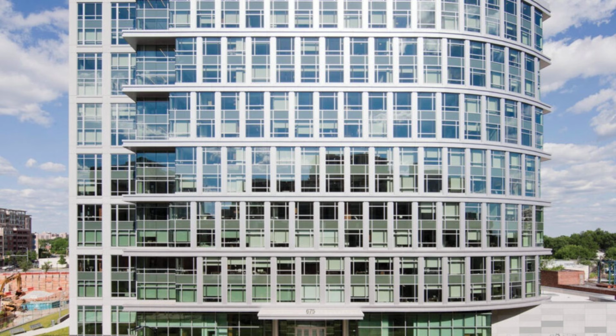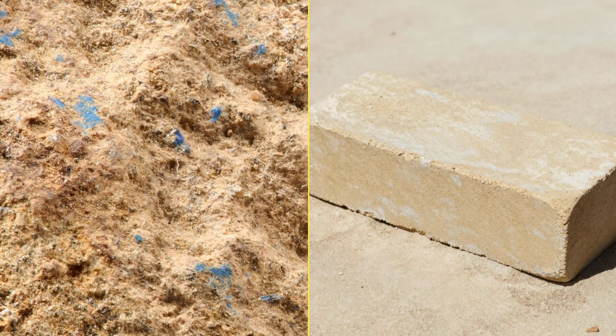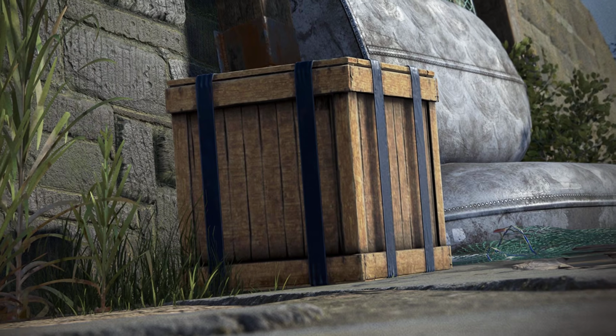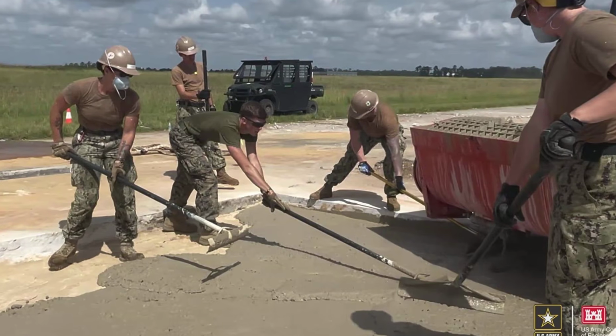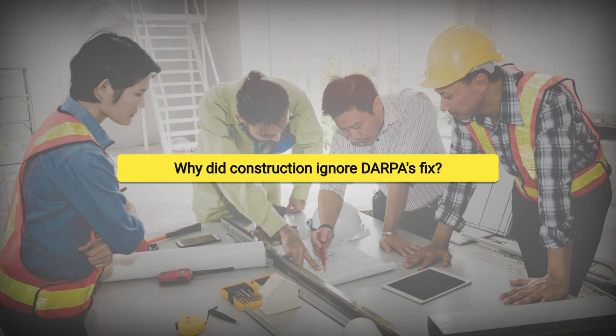DARPA funded the research. Field trials were conducted in desert conditions, in heat exceeding 130 degrees Fahrenheit. The bacteria worked outside the laboratory exactly as they had worked inside it. The landing zone hardened. The dust clouds stopped. No press release followed. No announcement. No technology transfer ceremony. The military uses what works, documents what works, and moves on. What is remarkable is not that the Army tested it. What is remarkable is that the construction industry, watching the same results, did not.